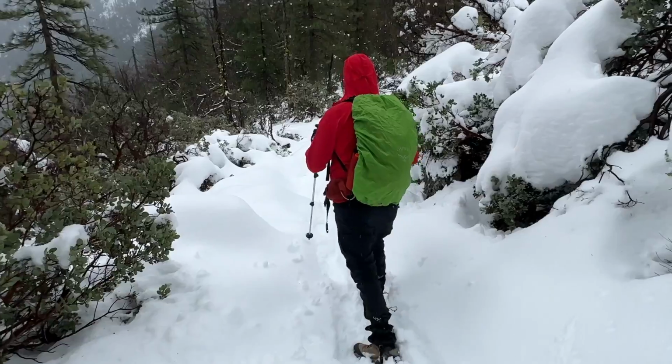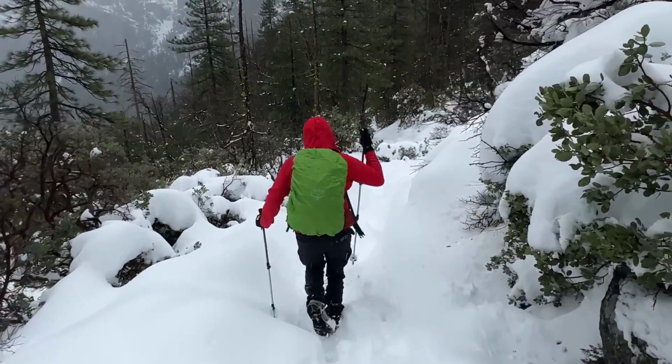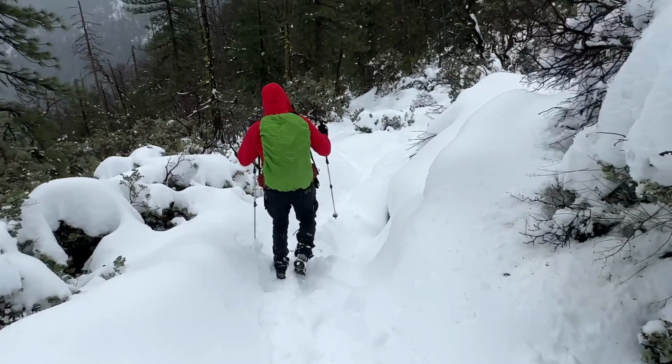Just always make sure that in the winter you pair them with a good pair of wool socks and a good pair of gaiters, just to make sure that snow or water doesn't seep in through the top of the hiking boots. Now, hiking boots will always be a lot more rigid, especially when you first purchase them.